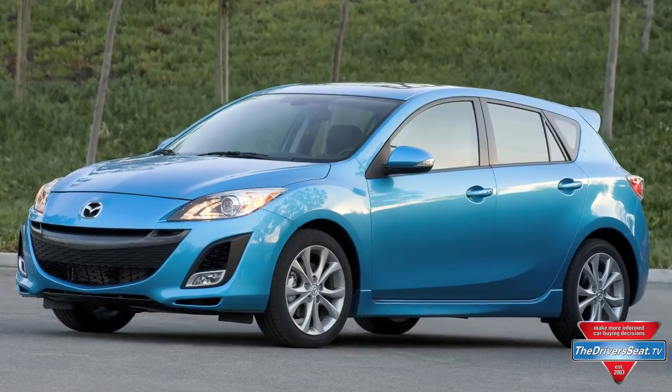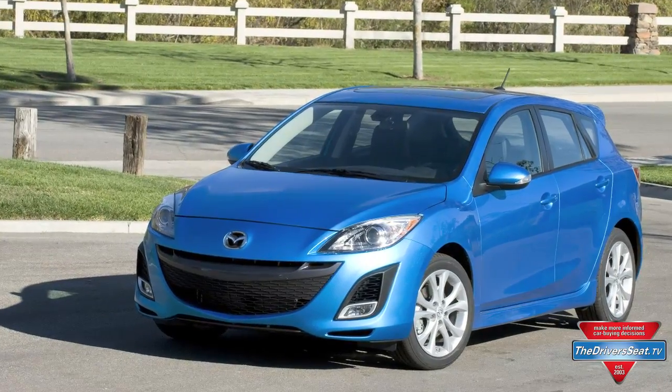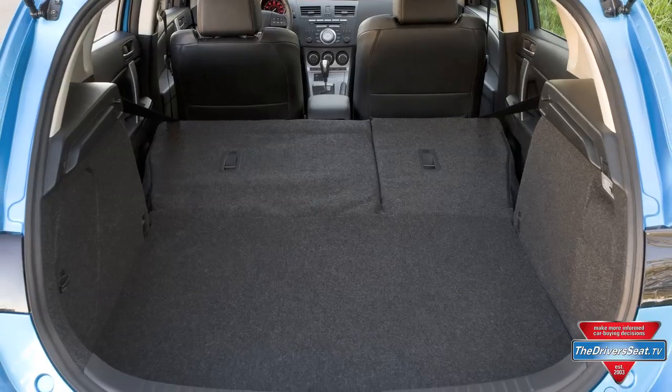Welcome to the test drive of the Mazda 3 5-door 2.5 with a 6-speed manual. Now what you have here is a 167 horsepower, 4-cylinder economy car. It's a hatchback, a 4-door hatchback, room for 5 and plenty of storage. Now I could sum this car up in 2 words: sporty and versatile.